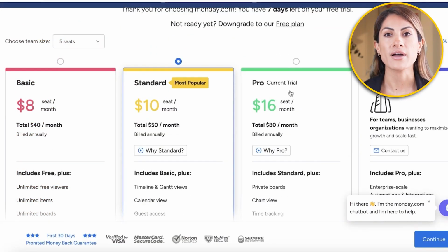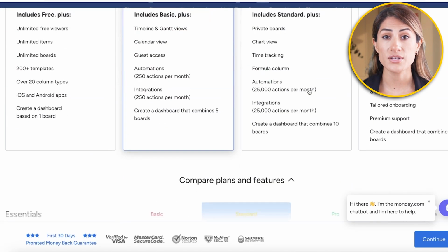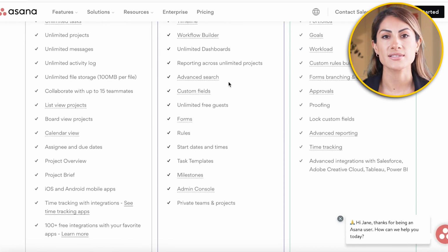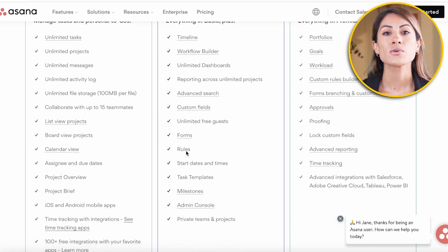I really haven't found more than 100 automations that I've added in my personal workflow board. So I do think that the Pro plan really gives you everything you need. Now, in terms of Asana, their premium plan is $10.99. And they do have a workflow builder. You can set rules as well.